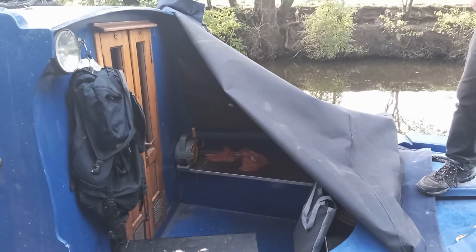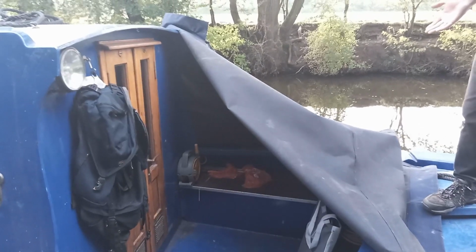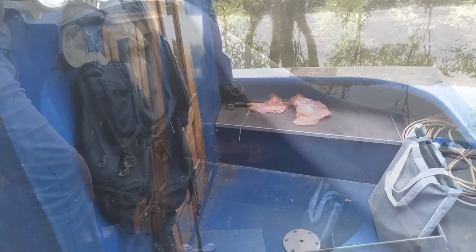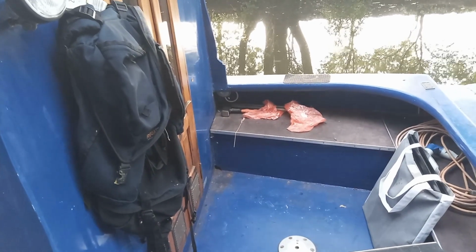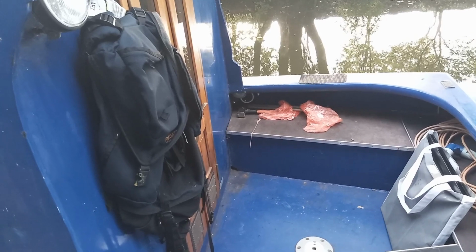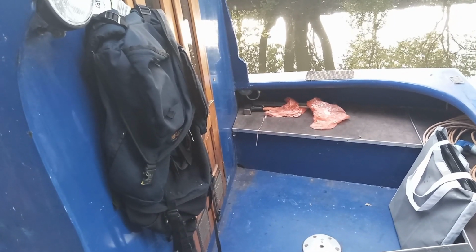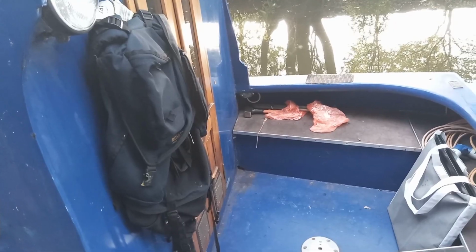Because they're not coming in from the ground. I mean, if there's a bee nest, they'll all be around the bank. Yeah. So my worry is if we move, they can come with us. I'm just hoping there's not a nest in the boat. They're under the cratch cover, between the cratch cover and this thing. They seem to be completely fascinated with that corner where the mallet is, the horn in the corner. And the bees just seem to be going mad about it. There can't be a bee's nest inside. Surely.